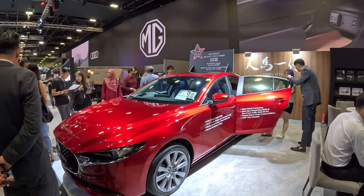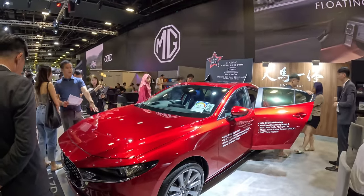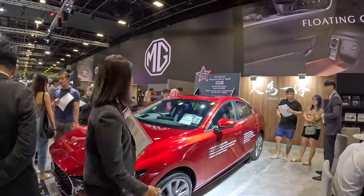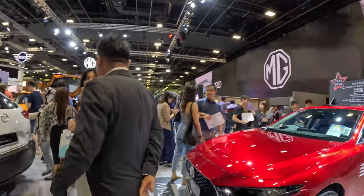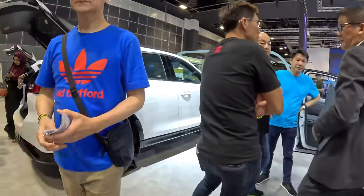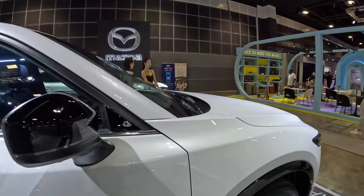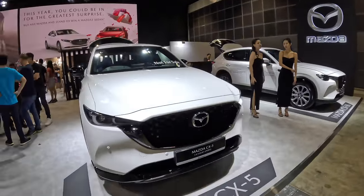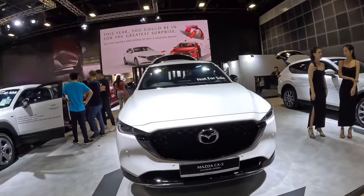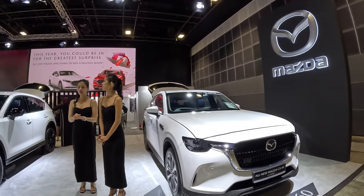And then over here we have a Mazda 3, a very popular car on the road. Seems like they have a massive price drop. So if you're interested in Mazda cars, you can come check them out. Not for sale, already sold out. Then the Mazda CX-5 as well as the Mazda CX-60.